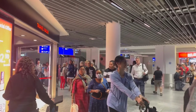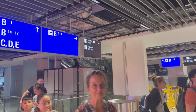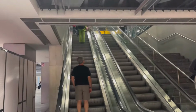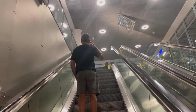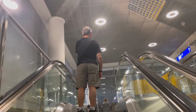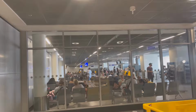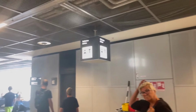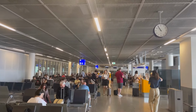See, easy to navigate. We are going now here to B4. B229, so I need to go on the right, and we will go up here. So easy to navigate. Wonderful toilets over here, and here we are at B4. Fantastic. So you see, very, very easy to get around at Frankfurt Airport.